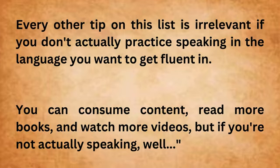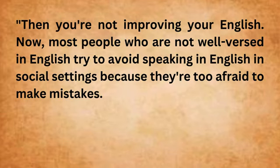Every other tip on this list is irrelevant if you don't actually practice speaking in the language you want to get fluent in. You can consume content, read more books, and watch more videos, but if you're not actually speaking, well, then you're not improving your English.